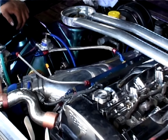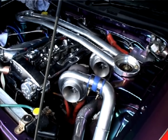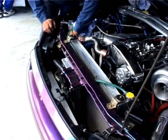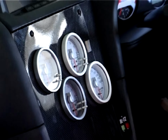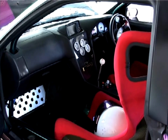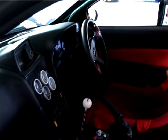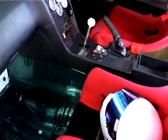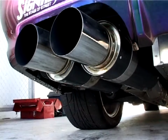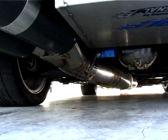The engine makes around 1200 horsepower. Once again, the turbos are HKS 3240s. Even the inside has been painted to show standards, with a pair of bright race seats. The twin 3-inch exhaust system features a pair of carbon fiber mufflers.